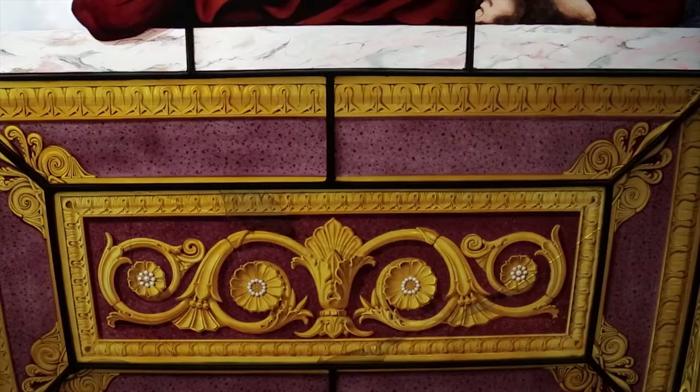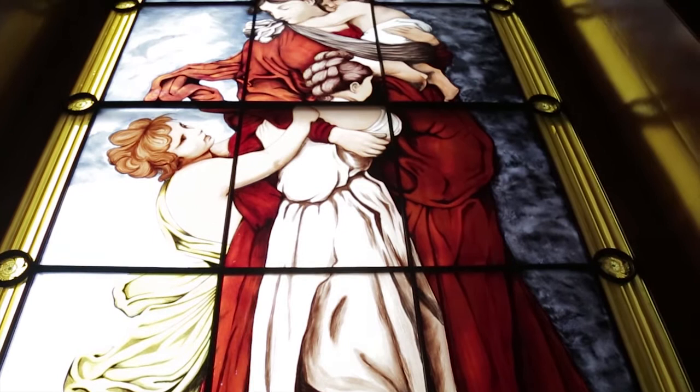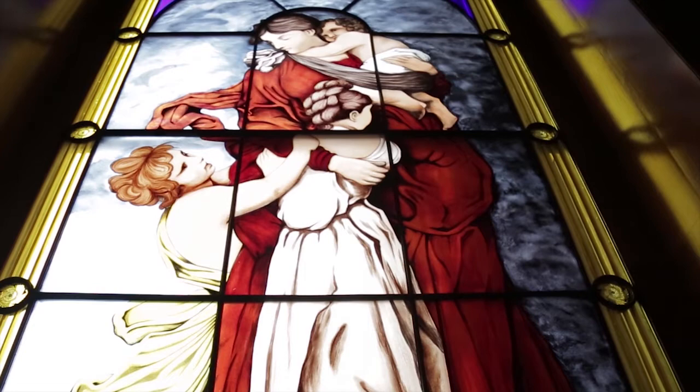But World War II had made honouring Soane's memory much more difficult. On the night of October 15th to 16th, 1940, a landmine exploded near the museum, and the magnificent charity window was almost completely destroyed.